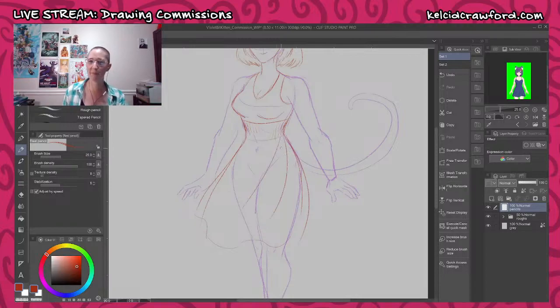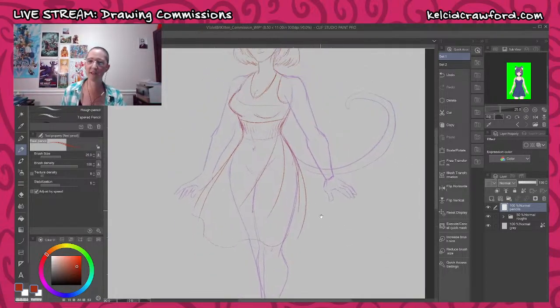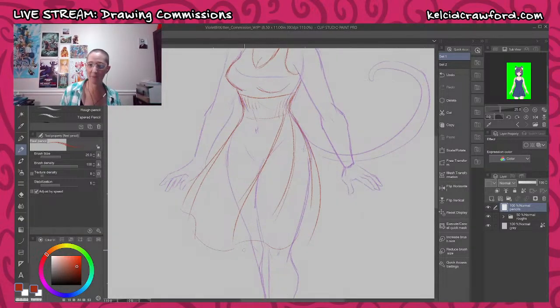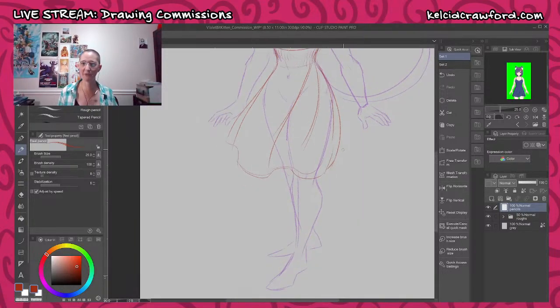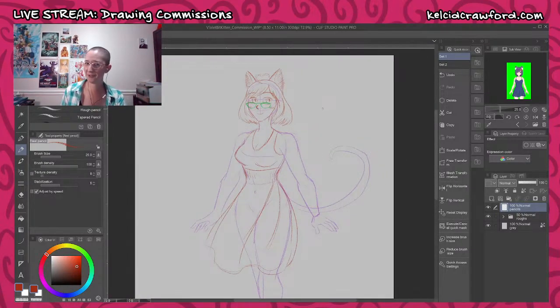Because admittedly, the pose is pretty, I don't want to say stiff, but it is definitely practiced. So I want to get a little bit of motion in on this character art. And I'm like, hey, how about we put it in the skirt? Skirts are flowy. There we go. Get a cute little bell shape going. Yeah. Oh my gosh, so cute. Look at this cute little cat girl. It's great.